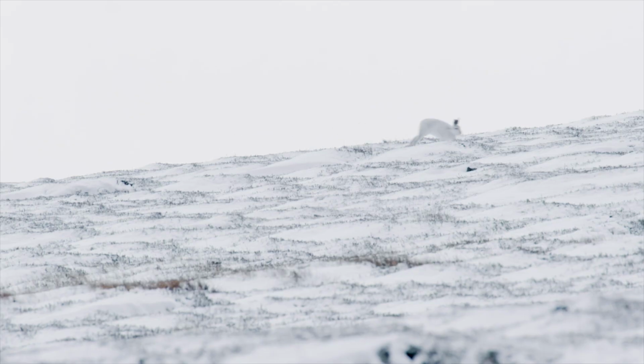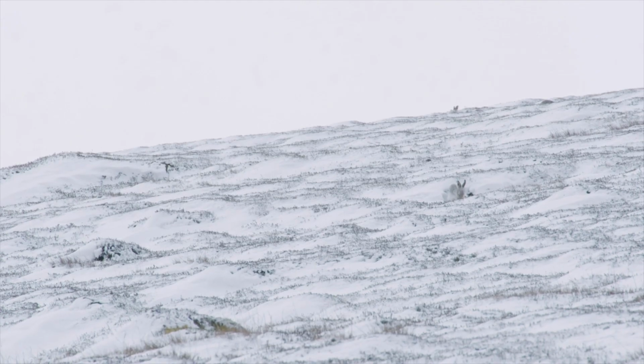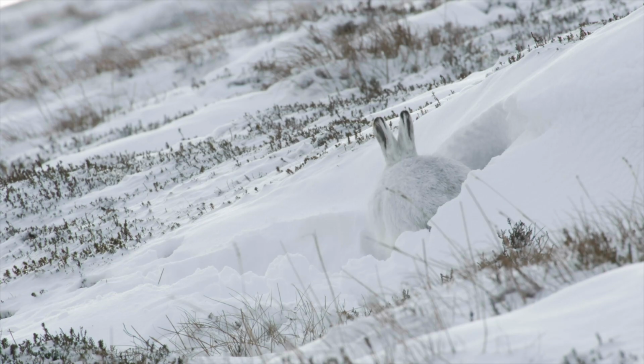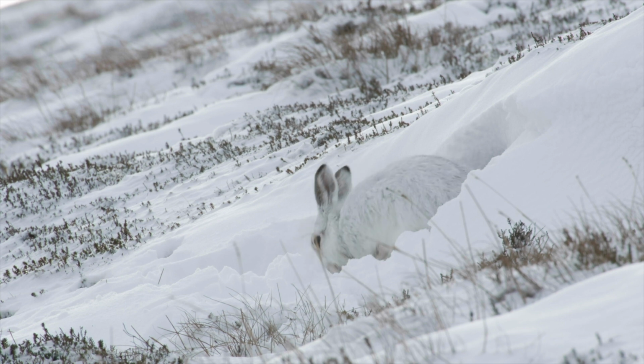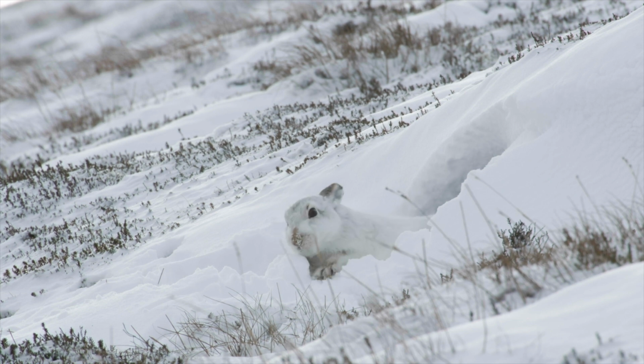Some make the most of this by stretching and dashing around before returning to their favourite and familiar form. Others dig for heather and enjoy their meal with a view. But the ultimate luxury is a refreshing roll in the snow, a fur-cleaning bath.